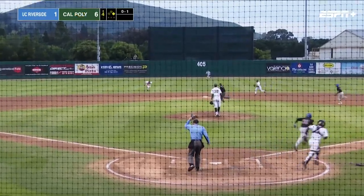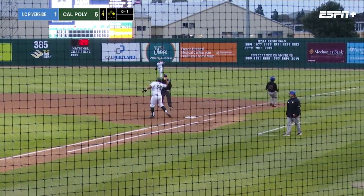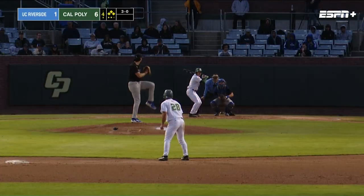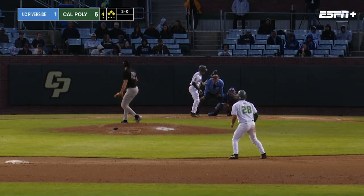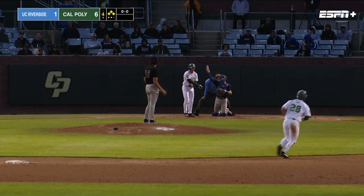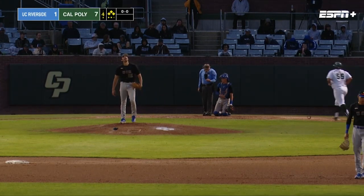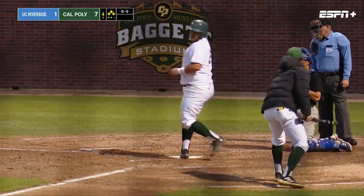0-1 pitch. Bounce to short. They go to second for one. The relay to first, and they turn two. A 6-4-3 double play. Oh. Has been very wild here, and he walks Corio on four pitches. It is the second bases loaded walk of the night, and it's 7-1 Cal Poly.